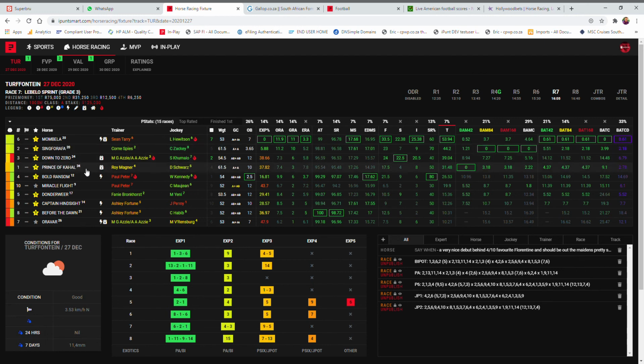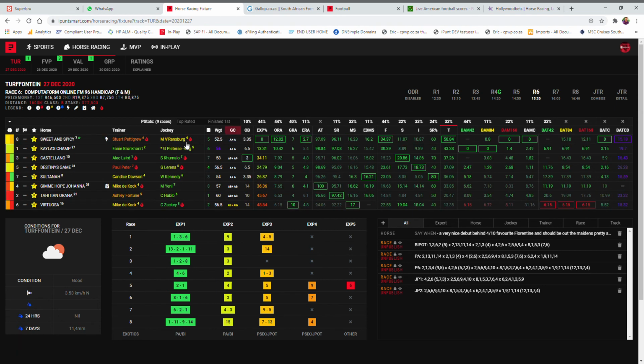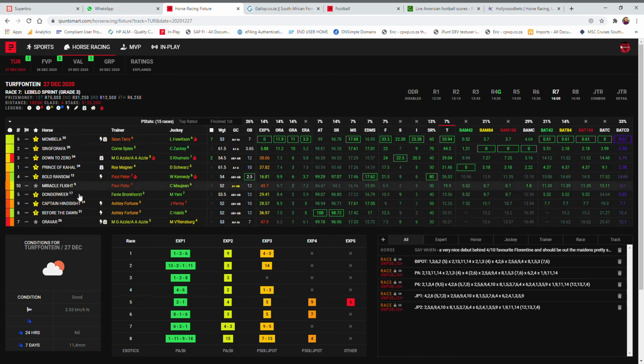But in saying that, Prince of Kahol, 10-1, nice value to be added for the pick 6 if you look at the second best bat 42 in the field. If you look at Kamalo at 12-1, yeah, best stat form down to 0, worthwhile inclusion as well. Another, Donderweer, Frans Bronkhorst, and Muzieni, especially after Fani Bronkhorst looks so well on Kayla's Champion. Second, then Donderweer could be a potential double. Also got a 5.52, very decent bat as well, with Muzieni taking the ride.